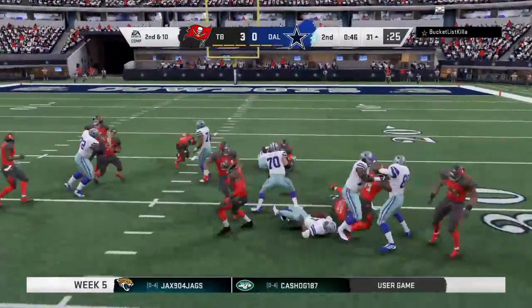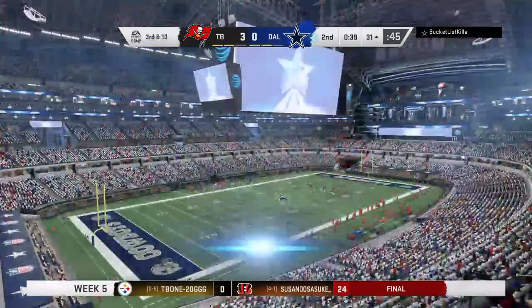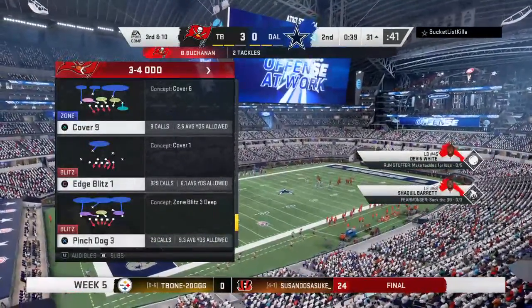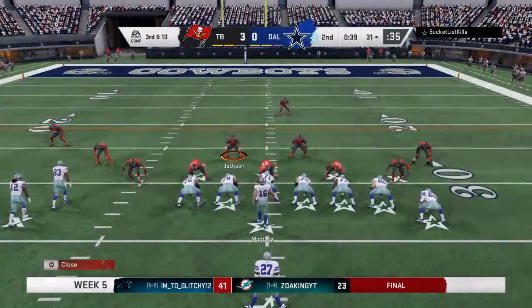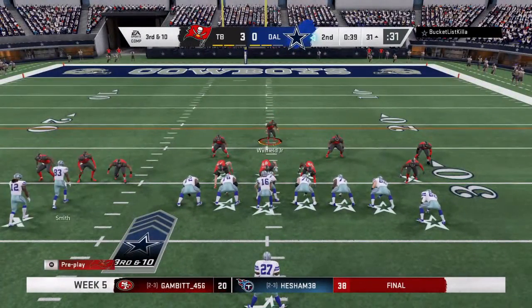Now a handoff here to his running back. And this has been a recurring theme tonight for sure. Nowhere to run. Back to the line of scrimmage, that's all. Now the Bucs going to use the first of their timeouts as they stop it here with just under 40 ticks to go in this first half. 2 runs for a net gain of nothing. Now here's 3rd and 10.